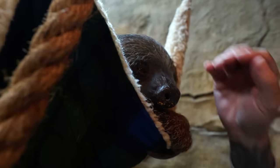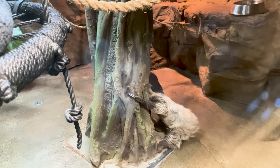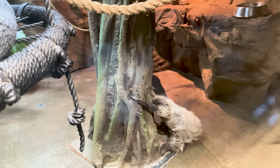This, of course, is Drogo, my two-toed sloth from Costa Rica. He is an absolutely beautiful animal. But one of the things you guys may not know is that these guys only use the bathroom once a week, and catching them in the act is extremely rare. And when sloths actually use the bathroom, it's a really interesting ritual that they do.